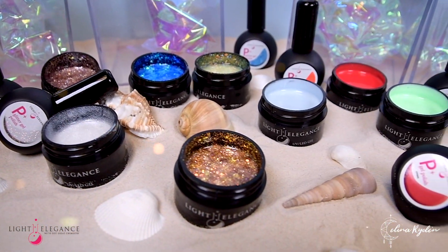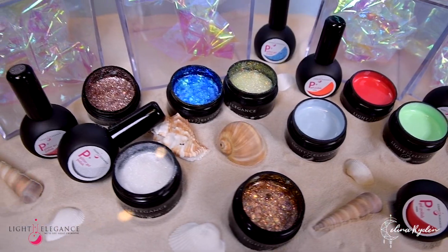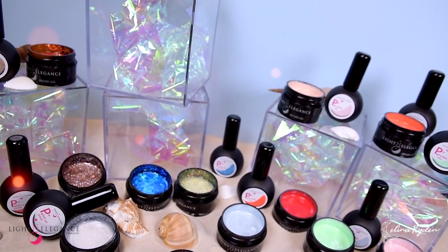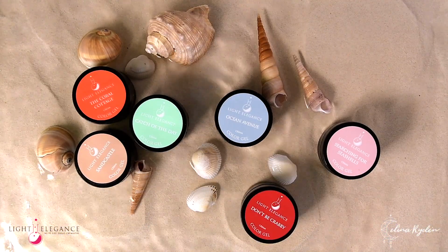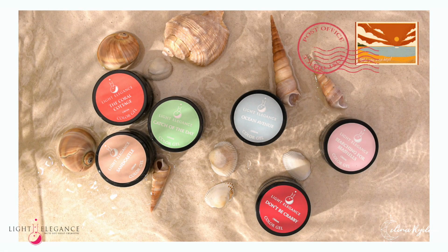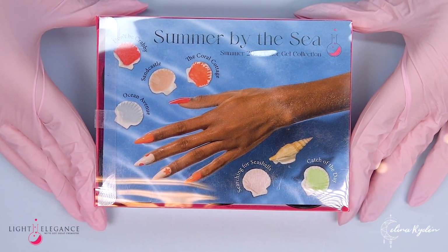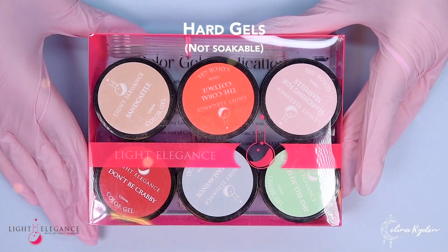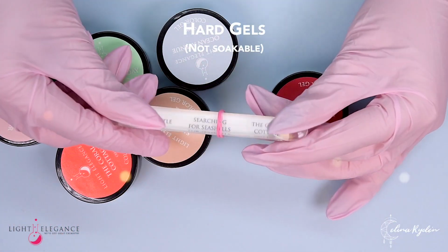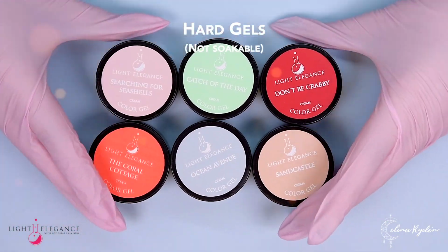This summer, Light Elegance invites you to spend some time by the water and enjoy the many colors that you can find both at and around the beach, but also in the blue sparkly ocean. The 2022 summer collection, Summer by the Sea, consists of 12 new on-trend colors and glitters inspired by the natural beauty of the beach, the ocean, and its many colorful inhabitants. Here you'll find colors ranging from neutral to pastels to bright and bold, colors that will boost your creative summer vibe, and there's definitely something there for everyone to love.